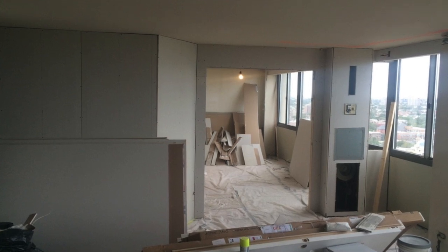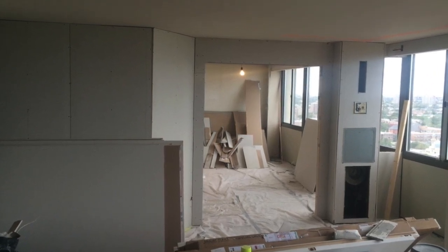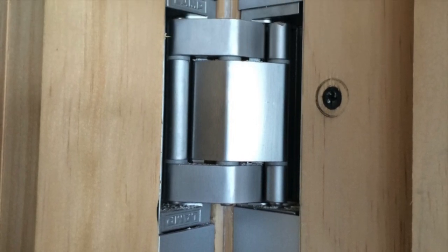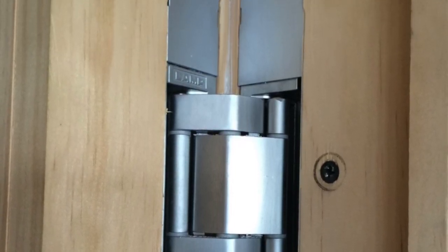Finally, he got it drywalled. I didn't do the drywall on this. And now we're to the hidden doors. These are the hinges. Trace the outline of the template. I think they had a template and mortised some out.